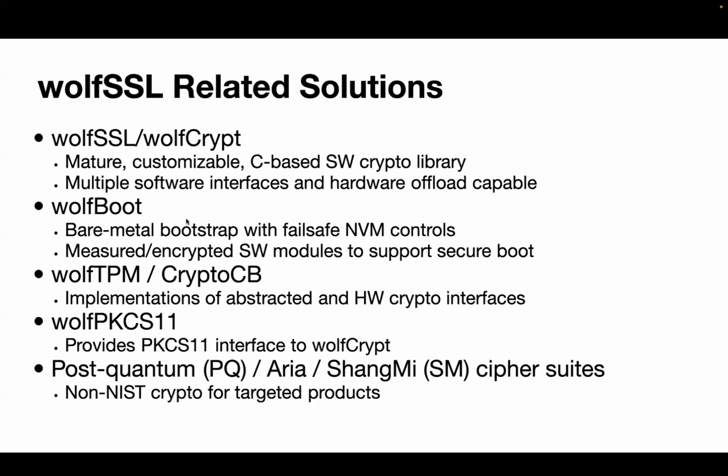Our wolfBoot product, which Emma mentioned earlier, does support bare metal bootstraps, and it does support fail-safe updates in place. And so these are features that we know HSMs have to have. So, hey, we're already doing part of that work. Let's see if we can port it to those hardware platforms that we've got customers interested in. We also support secure boot, either vendor-supported features or doing measured boot through our own cryptographic operations with wolfBoot. So these types of features we're already solving.